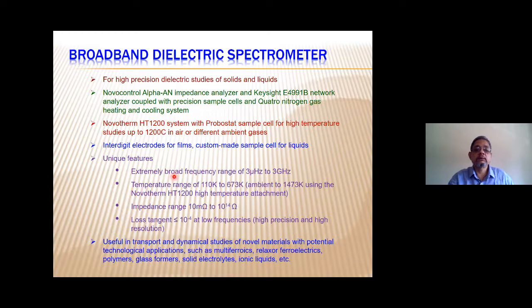And the unique features are, as I said, the extremely broad frequency range from 3 microhertz to 3 gigahertz and a temperature range of 110 to 673 Kelvin, and then from ambient to 1473 Kelvin using the high temperature attachment. And the impedance measurement range is again from 10 milliohms to 10^14 ohms. And these are the loss tangent values which can be measured with this high precision and resolution. So this is very useful in transport and dynamic studies of novel materials with potential technological applications. A number of samples like multiferroics, ferroelectrics, relaxor ferroelectrics, polymers, glasses, glass formers, and ionic liquids have been measured with this machine.